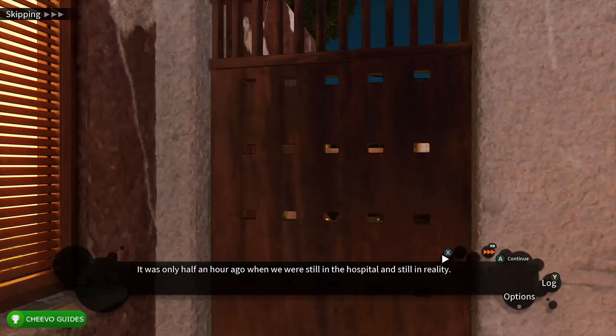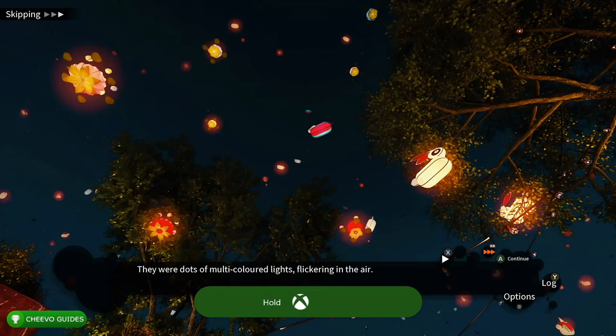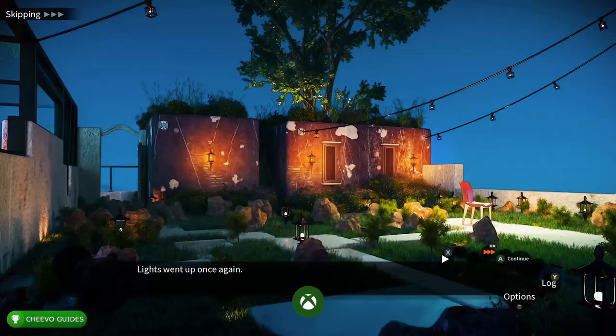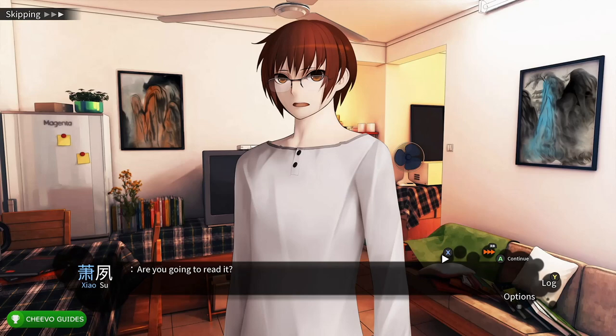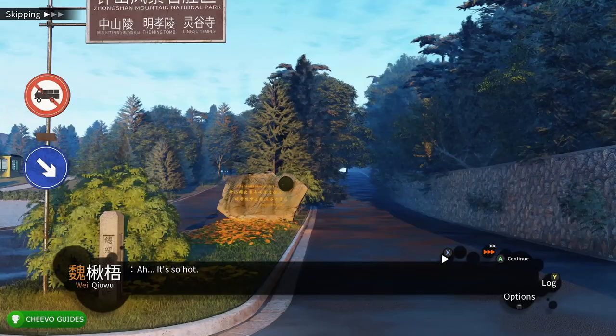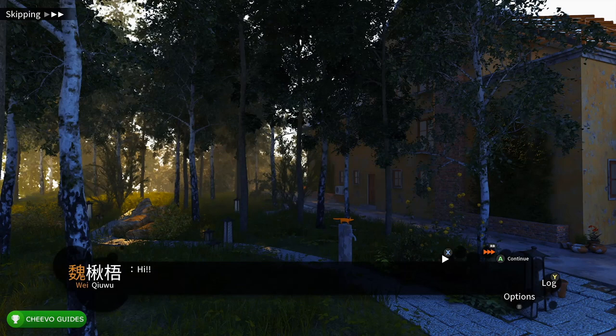And we should be unlocking another achievement, this one worth 60 gamer score, called Mysterious Land. This is going to be the achievement for that ending. So at this point, there's no more achievements left. I'm going to go ahead and continue to let it fast forward. It'll end up kicking you back to the main menu, in which we're going to start up our second playthrough.